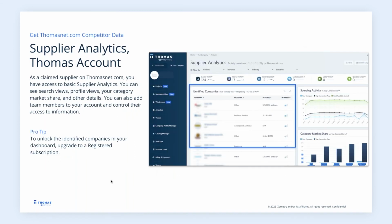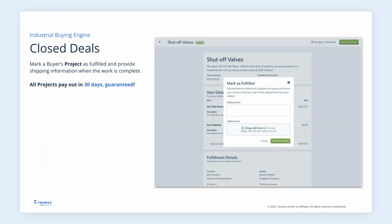So as a claimed supplier right now inside of your Thomas account, you have access to all kinds of different data, and it can give you some good bearing around how you're doing as far as the sourcing activity inside the platform, what type of market share you're capturing there with your claimed profile, and also how you're doing against the competition on the platform itself. So some really good analytics that you can use with the free claimed profile here.